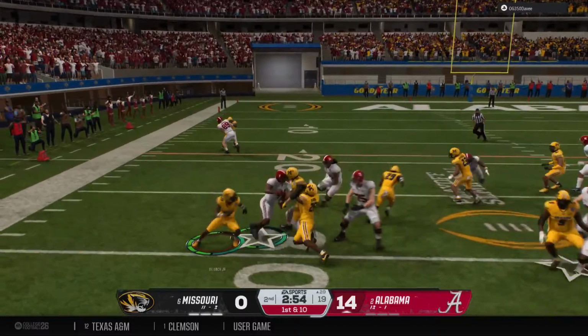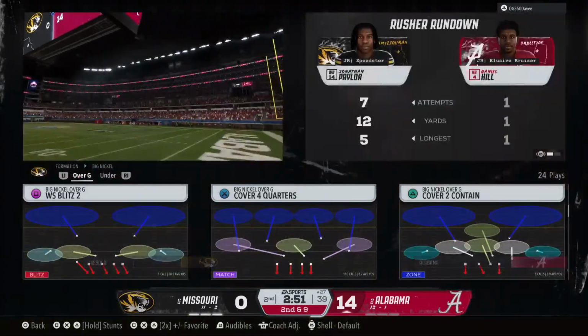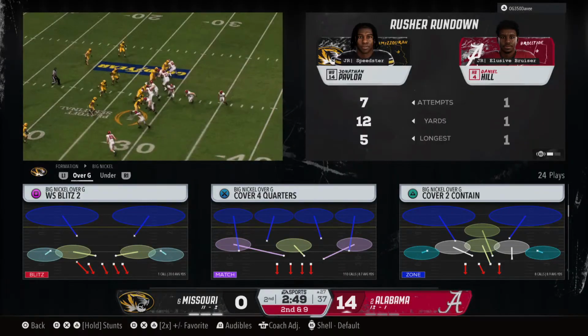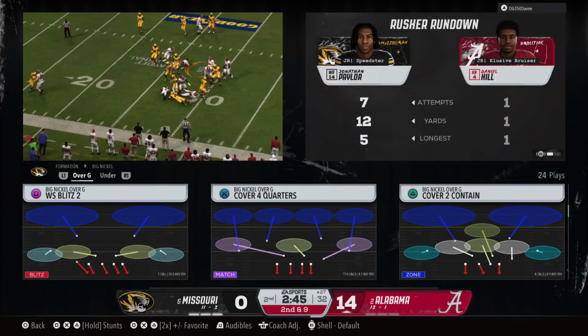Handoff heading left. He's wrapped up nicely there by the freshman. Love this early in the game by this defense, taking control of the line of scrimmage, not giving this back anywhere to go, and they keep him short of the first down.